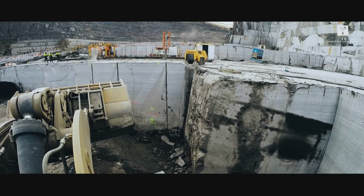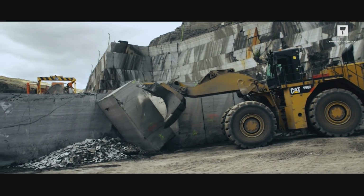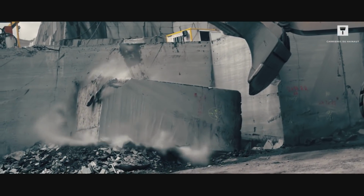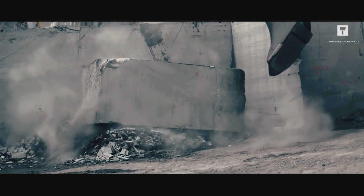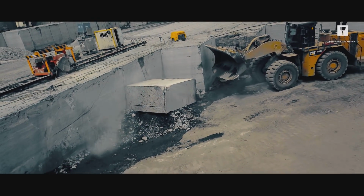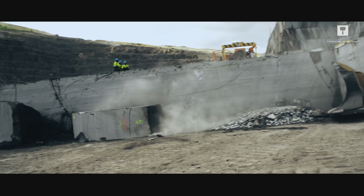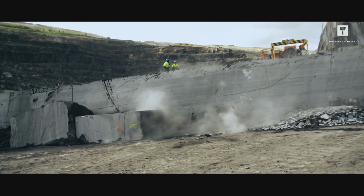These blocks or boulders, around 2 metres wide, now cut from the benches, are tipped over on a mat and removed from their natural bed. These boulders, which weigh around 100 tonnes, are however too bulky and heavy to be thus transported. The boulder will then be split into 2 or 3 blocks.